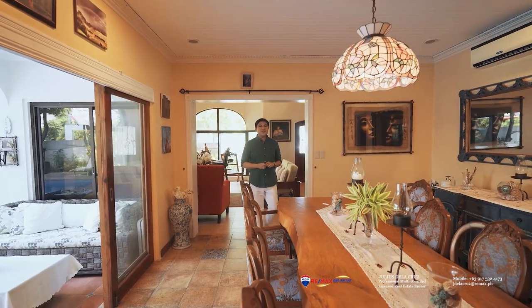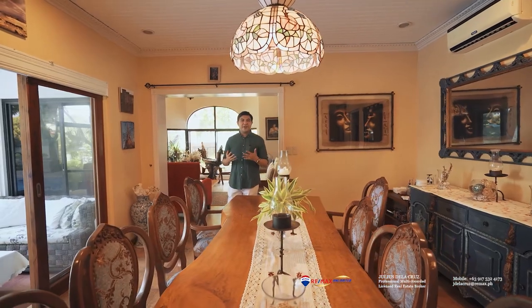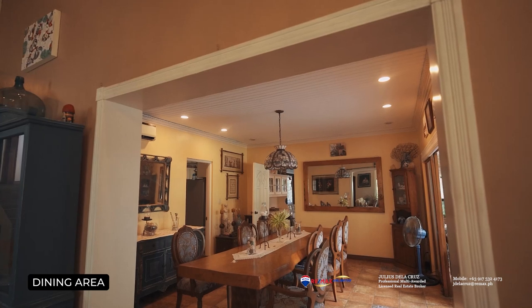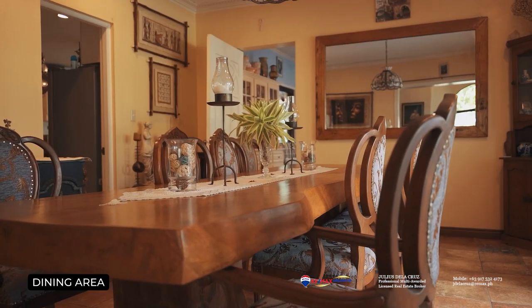After seeing one of the first bedrooms of this home, we are now ready to see the other parts. So let's go right in. We are now just about ready to see this beautiful home's dining area. You will notice it features a very beautiful and well-designed space. It can accommodate an 8-seater dining table. It also has doors that leads to the gourmet kitchen.